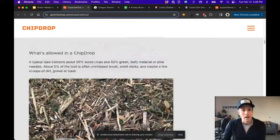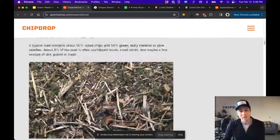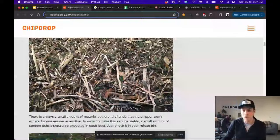This is a big one. We try to let people know that there's going to be leaves in the material and that leaves are okay. Leaves turn brown eventually. They get sun washed. The material becomes eventually a uniform color. But when they first get the load and it shows up in their driveway, there's going to be some shock there if they weren't ready for it.